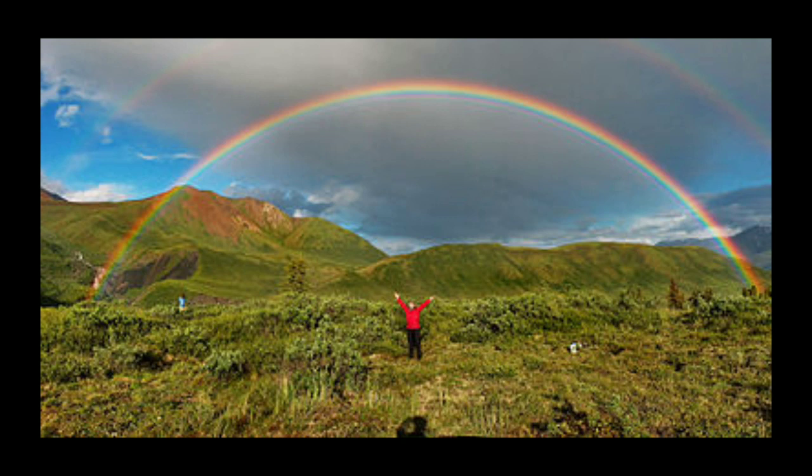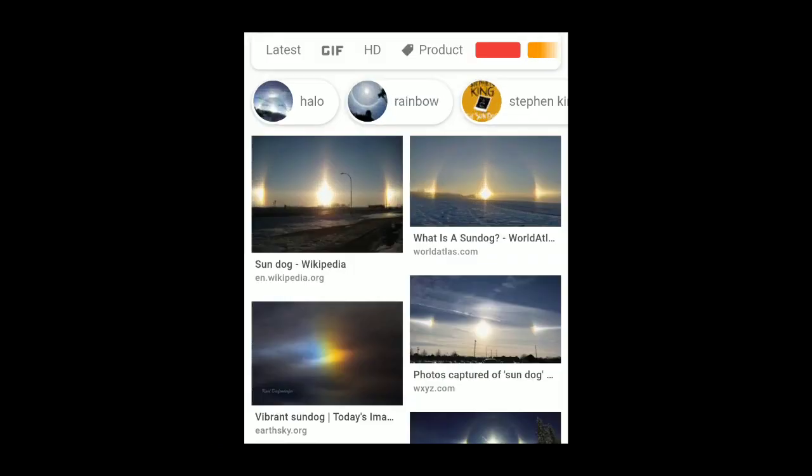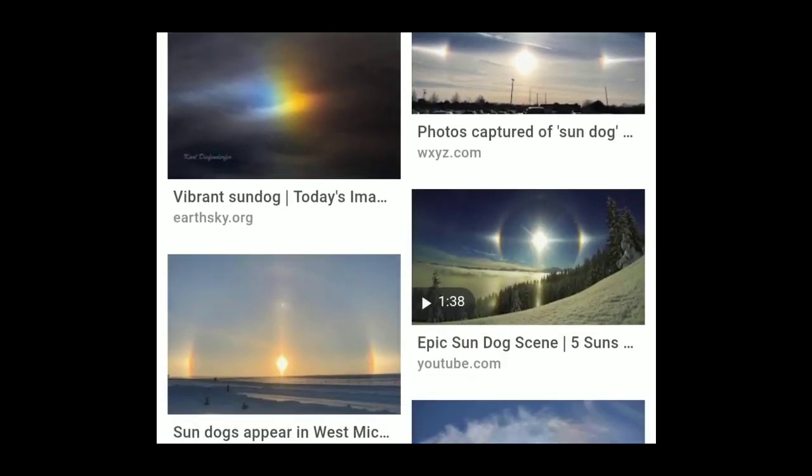Rainbows, it's curved like a dome for a reason. We have a covering over us. And another thing about rainbows, well, we'll get to it in a second, but just look at the shapes of these objects. Rainbows are curved. We have these things called sundogs, which are circular. It's just all the signs point to we have something over the top of us and it's probably curved like a dome.